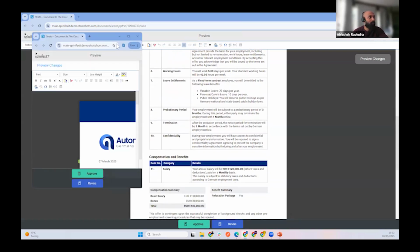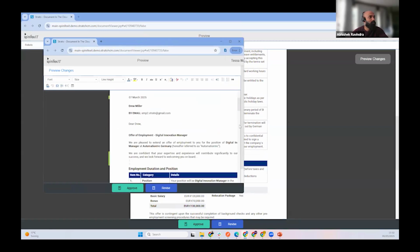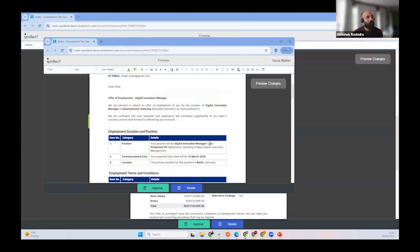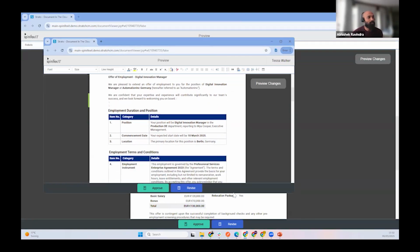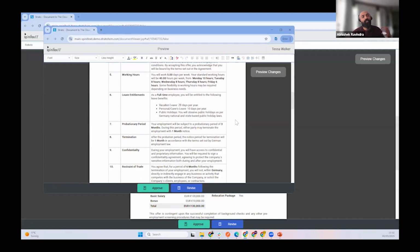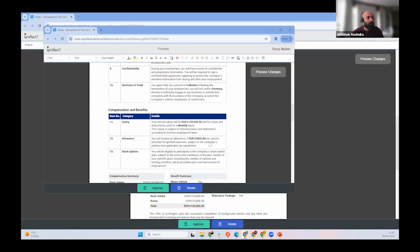On the other hand, if I show you this application, let me try to make it more available. Yeah. So you can see this is a contract for an employee who is actually full time. That's why you don't see an end date to the contract, because this is more on the full-time side. Based on the conditions that we set, we can also generate the contract accordingly.